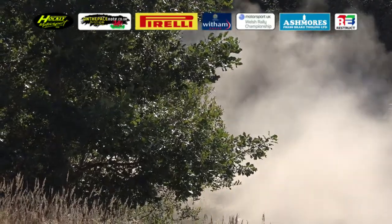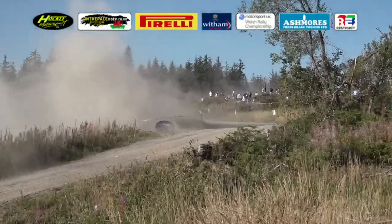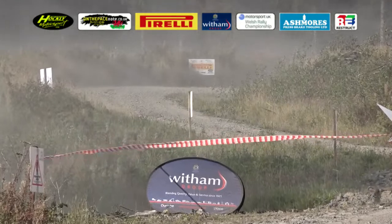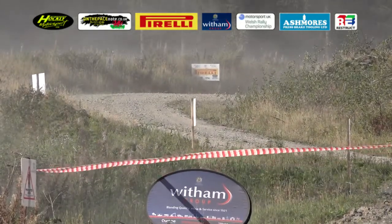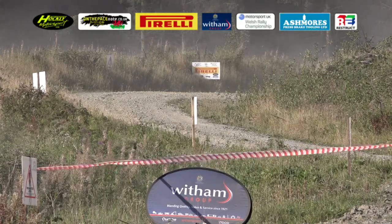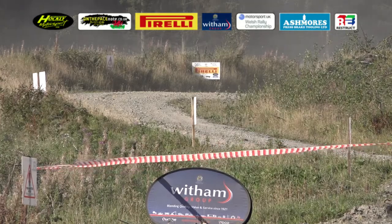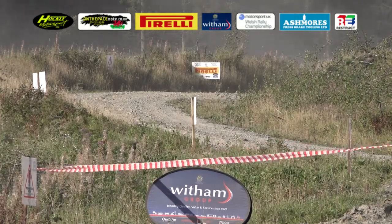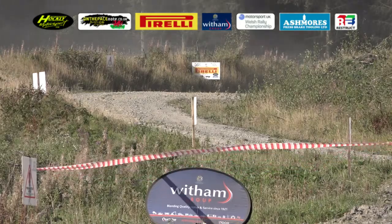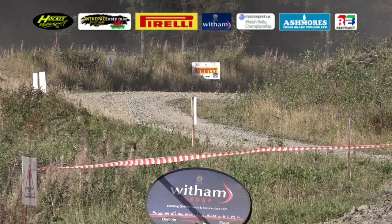Fantastic sight of car 189, Charles Hopkins and Alan Jones in their Ford Escort RS 1800, dancing through the stage. I don't think there's a more iconic shot of an Escort coming on a corner like that with all the dust kicking up behind. Then just as they flick the car back for the little right-hander in front of us, there's a little crest and it pops the inside front wheel off the ground. Any photographers wanting a shot of the wheel in the air, this is your shot.